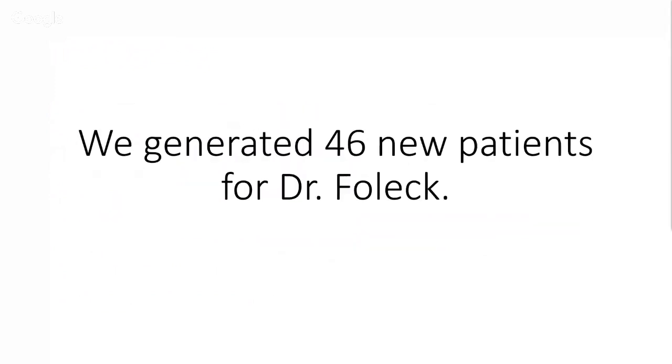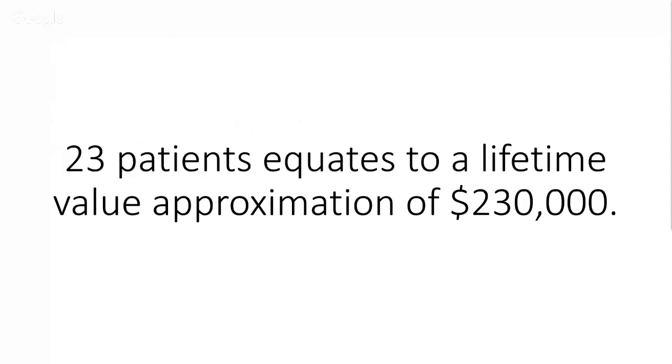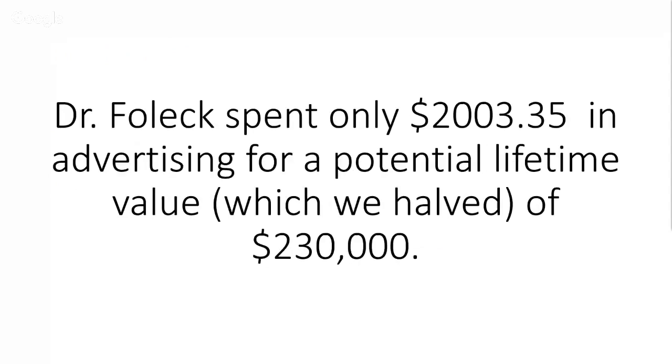We generated 46 new patients for Dr. Folick. Let's say only half of those return for cleanings and additional work over the coming years. That leaves us with 23 ongoing patients. 23 patients equates to a lifetime value approximation of $230,000. Dr. Folick spent only $2,003.35 in advertising for a potential lifetime value, mind you, which we halved, of $230,000. Otherwise it would be $460,000, but let's not get overactive with our imaginations.